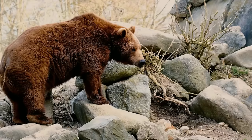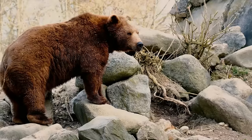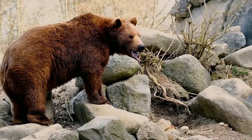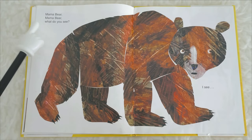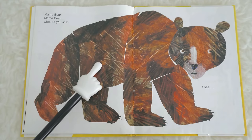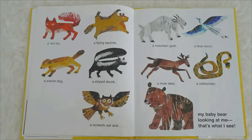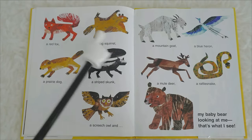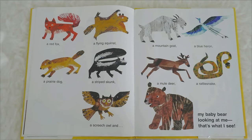This is a bear. This is a mama bear. Mama bear, what do you see? I see... Look! Do you still remember these animals? These are all the animals that we read from the previous pages.